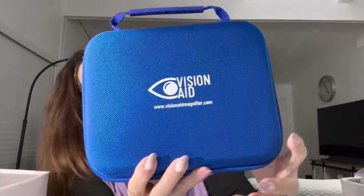Let me see if I can get this back in here now. I had it in there. I don't know why it's not wanting to. There we go. Okay. Anyway, it comes in this nice little case to hold it all in. It's called Vision Aid. I just got this off, I believe, Amazon. It was pretty inexpensive. That will help a lot, because I don't know about you, but some days seem to be more of a struggle for my vision and my eyes wanting to blur more. So that is going to be extremely helpful.